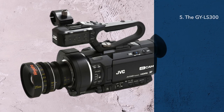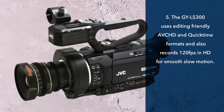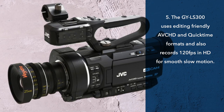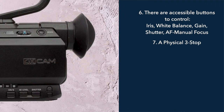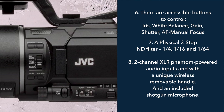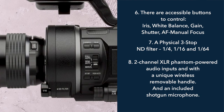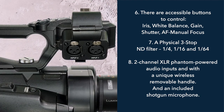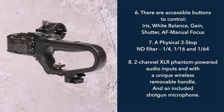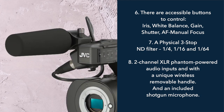The GY-LS300 uses editing-friendly AVCHD and QuickTime formats, and also records 120 frames per second in HD for smooth slow motion. There are accessible buttons to control iris, white balance, gain, shutter, auto and manual focus, a physical three-stop ND filter, and two-channel XLR phantom-powered audio inputs with a unique wireless removable handle and an included shotgun microphone.